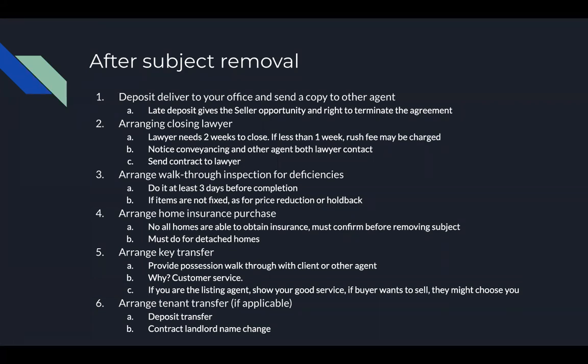And number three is to arrange a walkthrough inspection for deficiencies. So in your contract, I hope to see that you have a clause saying the buyer would walk through the property at least 3 days prior to completion. So 3 days prior to completion to check everything if it's ready and fixed or replaced. If things are not fixed or replaced, you better ask for a price reduction or a holdback, okay?